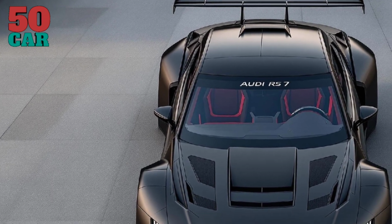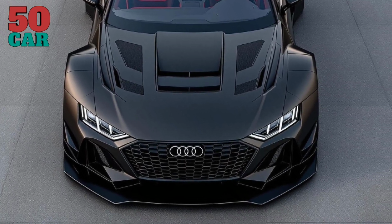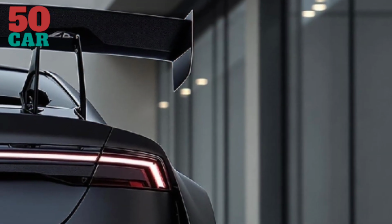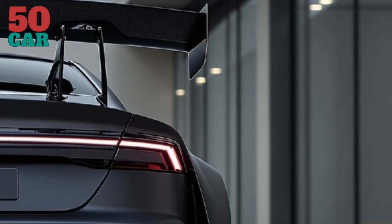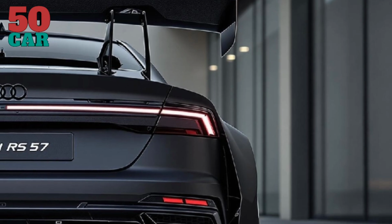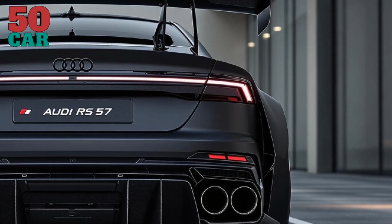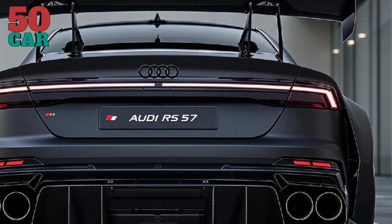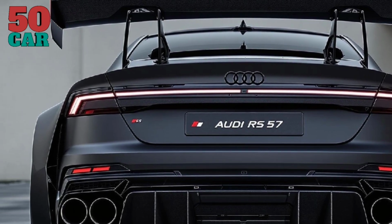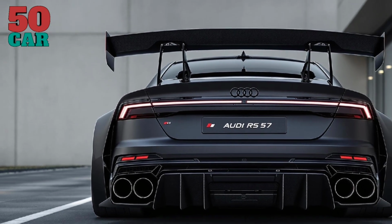Priced at approximately $120,000, the Audi RS7 targets high-end buyers, typically aged 35 to 55, who value both performance and luxury. Its competitors include the BMW M5, Mercedes-AMG E63, and the Porsche Panamera Turbo. Audi offers a comprehensive warranty package, including 4 years or 50,000 miles of coverage and optional performance upgrades that further enhance the driving experience.